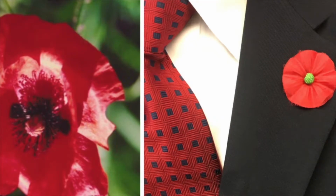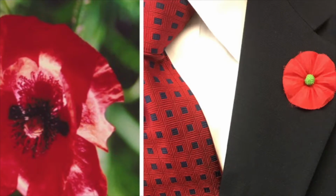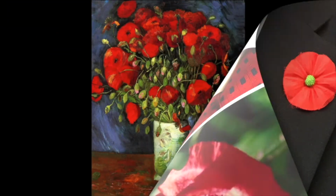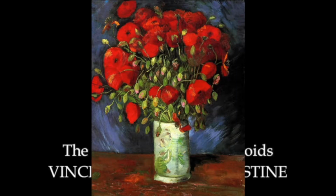The poppy boutonniere is a very strong tradition in Canada and Great Britain, and is worn in the days leading to November 11, Armistice Day. Monet painted Flanders poppy fields over and over again, and so did Van Gogh. Van Gogh painted them growing in wheat fields and growing in rows in cornfields between the rows of corn stalks. Van Gogh also painted them in flower arrangements by themselves and in floral compositions.